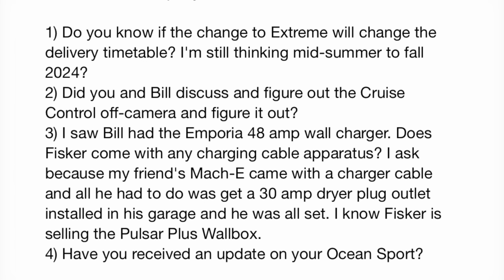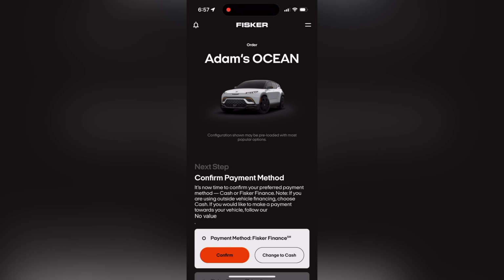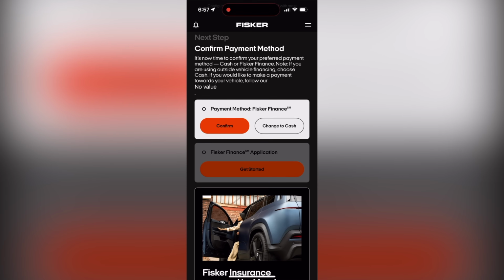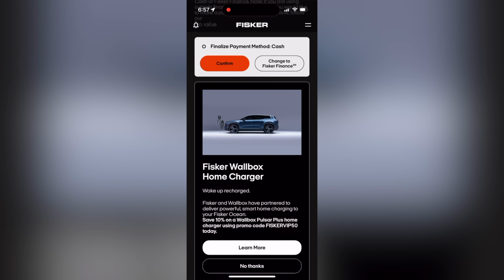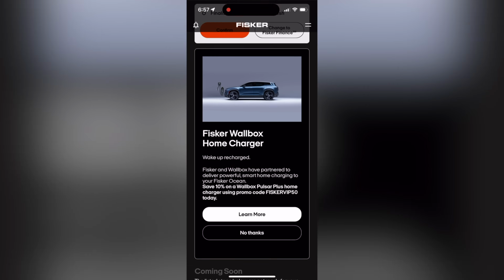Have you received an update on your Ocean Sport? Let's look at that right now. So it's asking me if I want to finance. Let's hit change to cash. At that point, you'll be able to see a little bit more. It says, do you want to buy the home charger? And then it says coming soon.